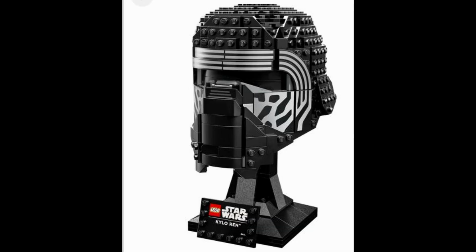But Kylo Ren's helmet is a perfect addition to this series, and the models for it, the leaked pictures, I guess they're not leaked at this point, Lego has them out, they look incredible. So definitely an awesome pickup.